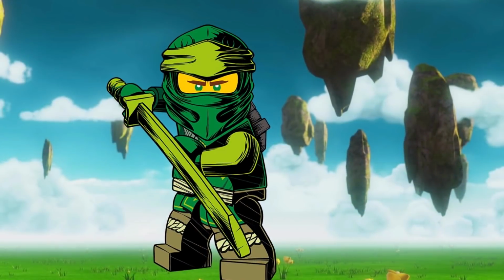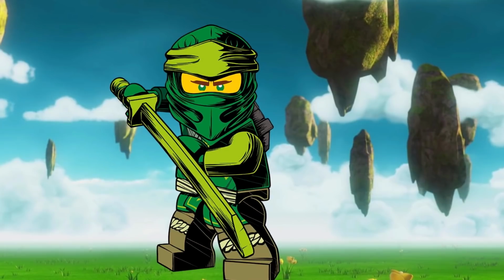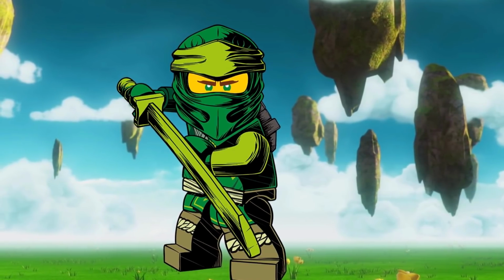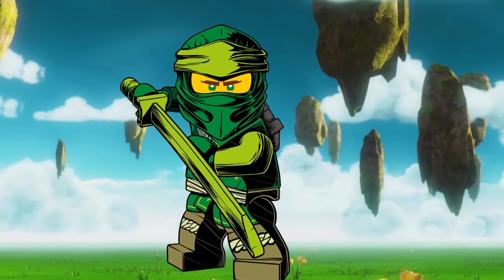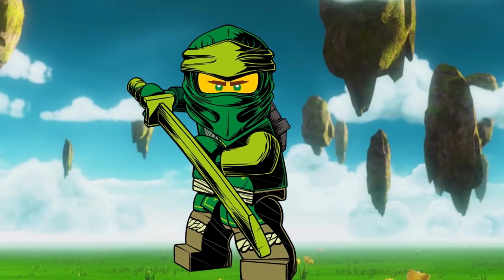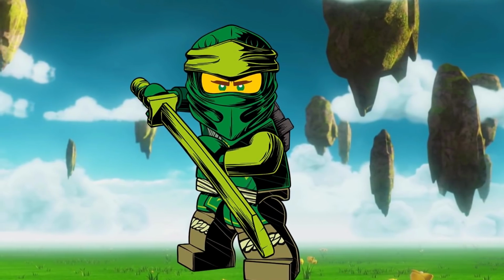Now, Lloyd's color scheme is kind of all over the place. He does have a lot of green going on here. He also has some brown. As you can see, the legs are of course brown, kind of like an orangish brown color, but the katana is a bright green. One of the arms is a bright green color. The other arm appears to be a dark green color, so that's interesting to note.